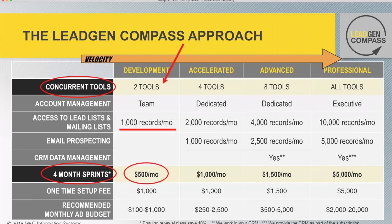4 months is plenty of time for us to get some activity going, and especially when we take a look at leading indicators of effectiveness.